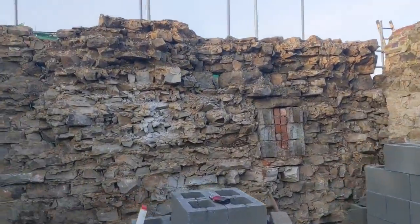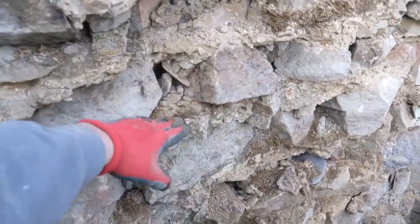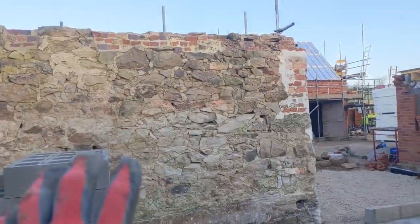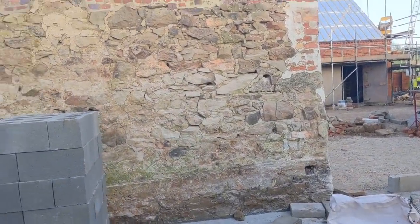So the old stonework is going to be coming down to about here, because that's what planning has allowed us to do, which is pretty good. That wall there is staying. It's like a good foot thick. That's going to be staying.